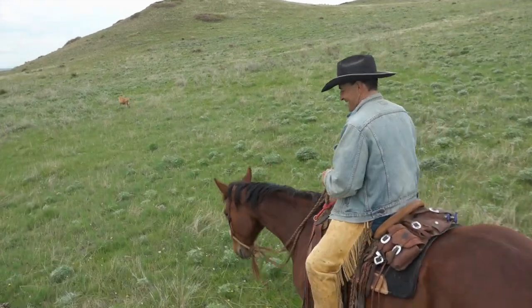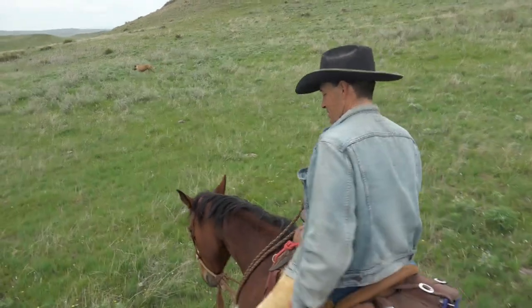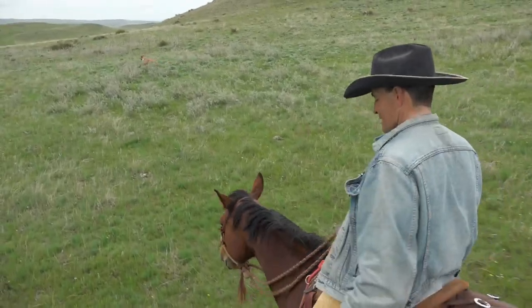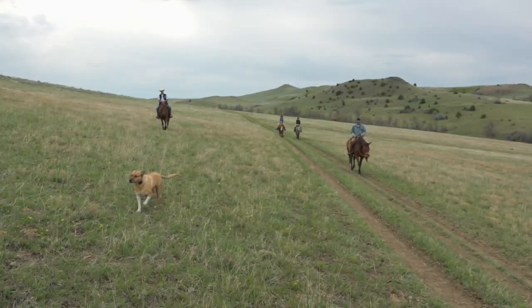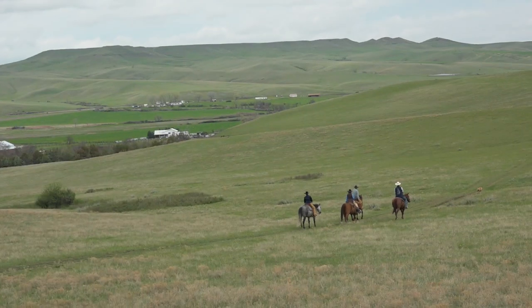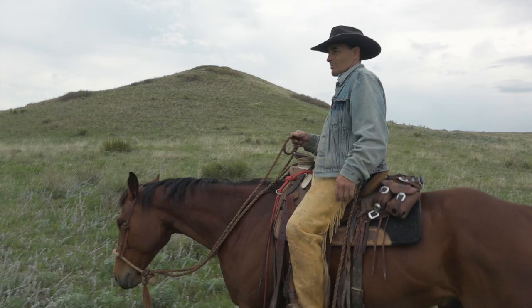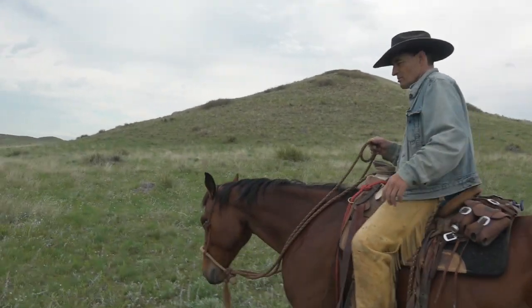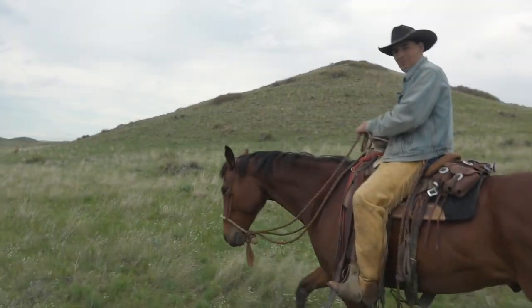You don't get bored out here, I'm sure. No. You don't have to look for much to do, but we're not running around crazy. It's a good lifestyle, I think. If I can go trot a pasture like this in the morning and check on some cattle or doctor something or do that part and then get in the shop for the rest of the day, that's a pretty good day.